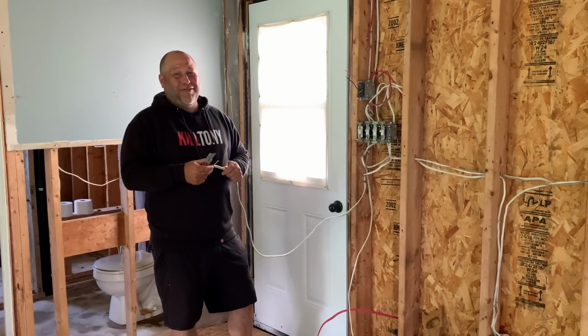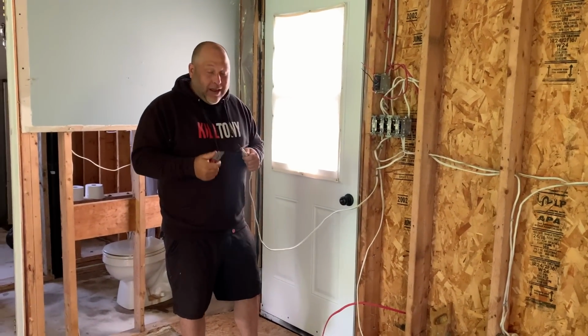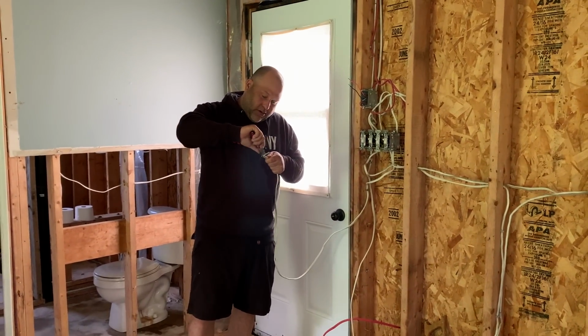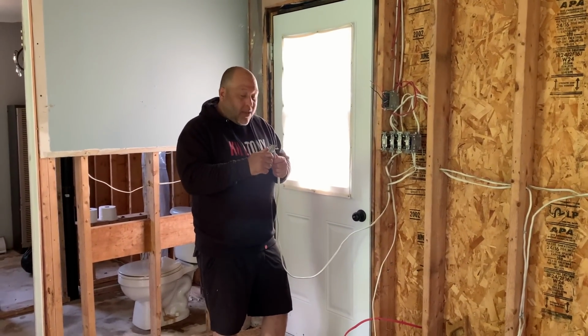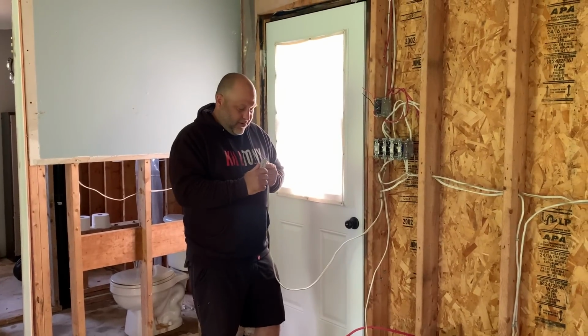Yo, the quote we got to do the power in this building, I have now become the official electrician for this building. And I don't think we're going to get power in here. I think what we're going to do is go solar. We're going to go completely off grid for this cabin.